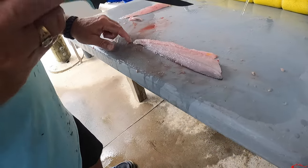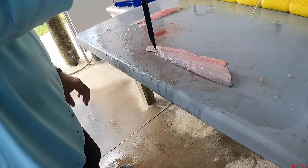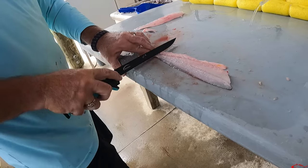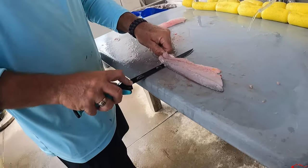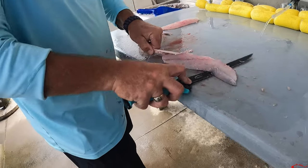I want to get a cleaning table. Have the hole right there, and you just drive a nail through there like that. Yeah. Then you don't have to. That would be the ultimate lay table. I seen a guy. Lauren's gonna do that for me.